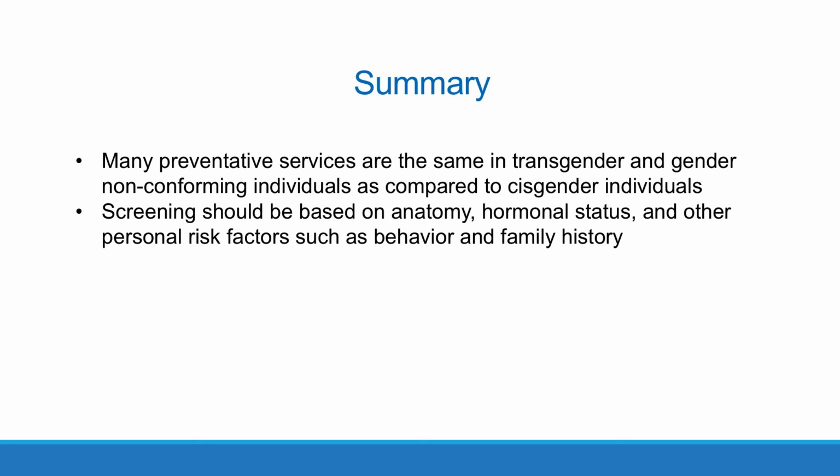In summary, many preventative services are the same in transgender and gender nonconforming individuals as compared to cisgender individuals. Screening should be based on anatomy, hormonal status, and other personal risk factors such as behavior and family history.